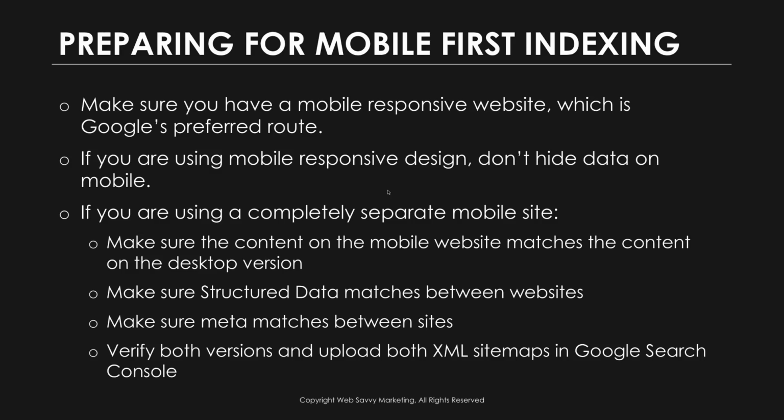So if you're using completely separate sites and you do have that mobile versus desktop version, you need to go through some steps. You need to make sure that the content is similar between the two sites and that you're not taking out a bunch of content for mobile. If you're using structured data, it needs to be on both sites as well. Meta titles and descriptions, again, need to be on both sites, and with those larger sites, that tends not to happen. And then make sure that you verify both versions of your website in Google's Search Console. Get both XML sitemaps up there so that Google can truly fully understand and digest what you have available.